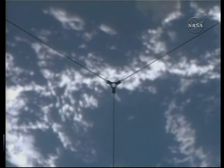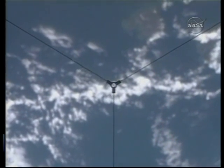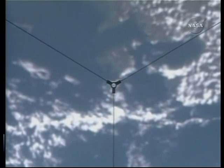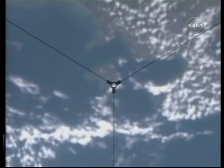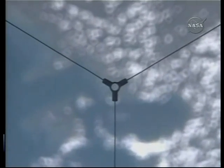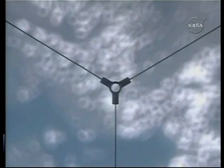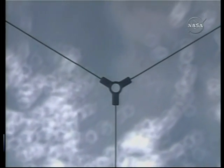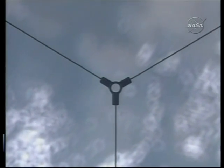This is Mission Control Houston, getting a good view now of the centerline camera. This has been successfully set up by the crew of Discovery in advance of tomorrow's rendezvous and docking with the station. This will serve as the crosshairs as Discovery closes in on the Harmony node and pressurized mating adapter number 2, which is where Discovery will be docked.